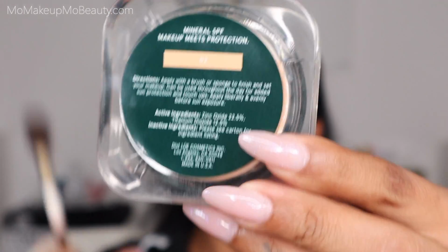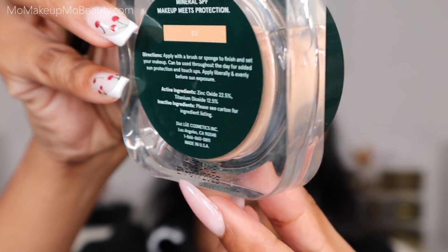Some more details for you. I really like that they put the actual expiration date on the product. It's not like a major thing, but if you really want to know more details like that about your product, you can go online and search up your batch code. And you can know exactly when your product was manufactured so you can know when it expires, which I highly suggest.